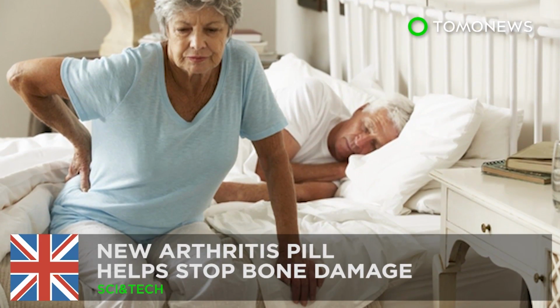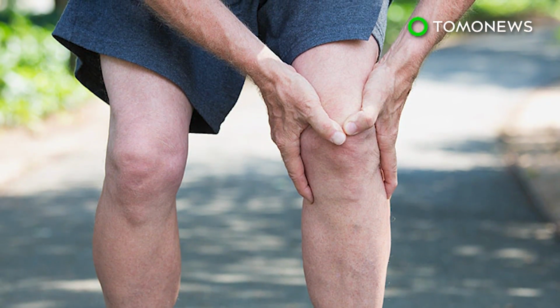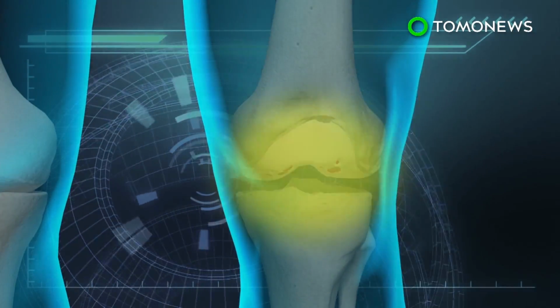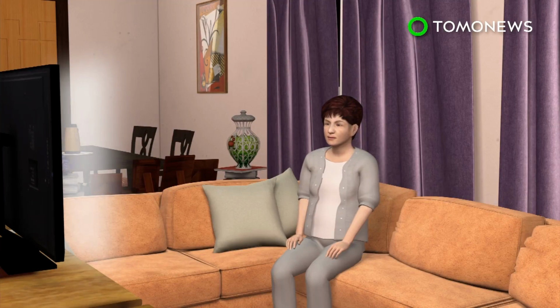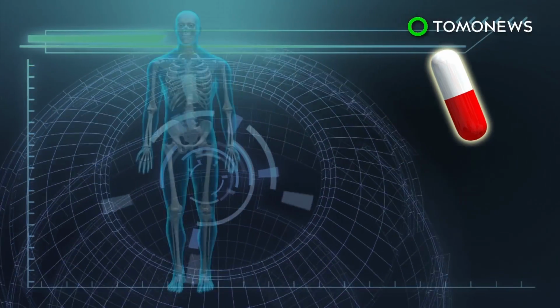New arthritis pill helps stop bone damage. Scientists have found a new drug that can potentially stop bone loss and damage in people with diseased joints. Osteoarthritis is a degenerative joint disease caused by the breakdown of protective bone cartilage, often in the knees, hands, hips, and spine. The condition has no known cure, but a new drug called M1V711 has been shown to help reduce bone damage in affected joints.